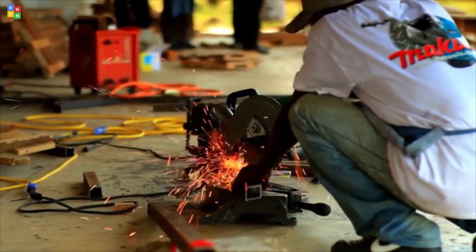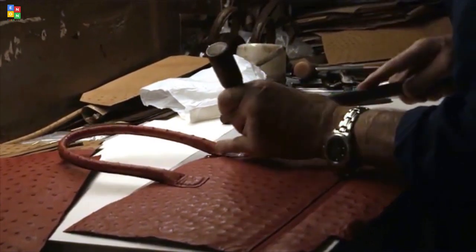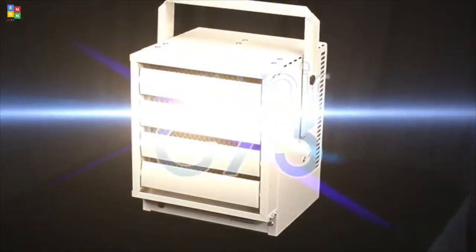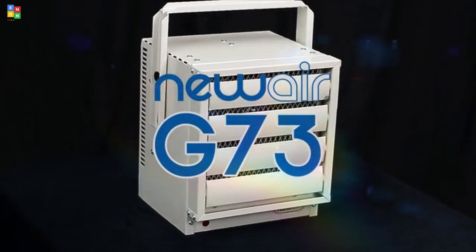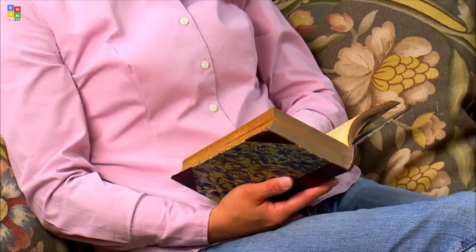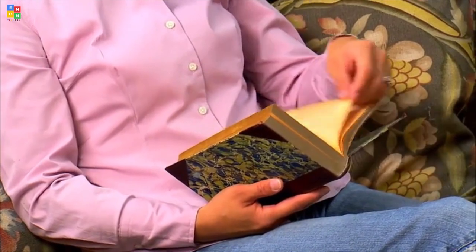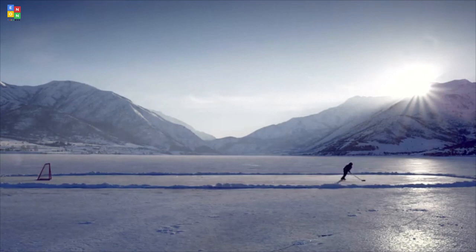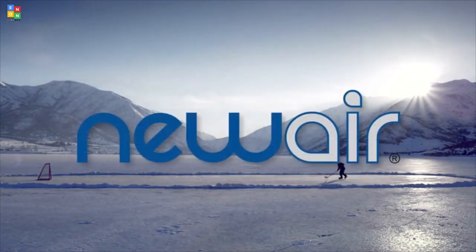Whether for your garage, workshop, man cave, or game room, the new Air G73 is the time-tested heating system you can trust. Don't let cold weather keep you from your hobbies. Stay warm and content. For dependability and innovation, you can count on new Air.